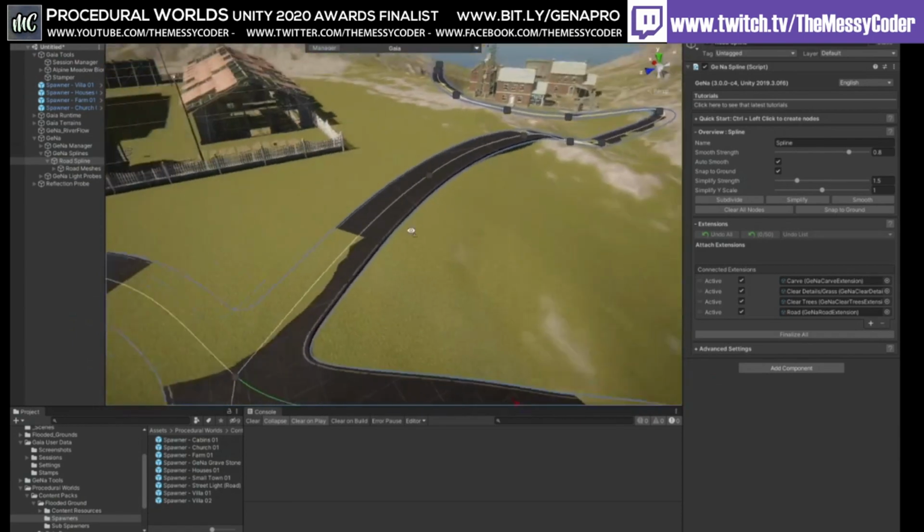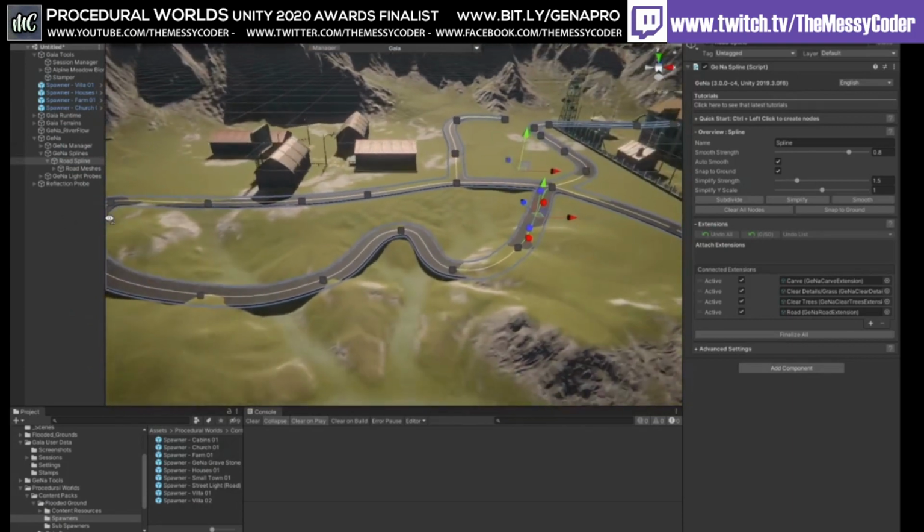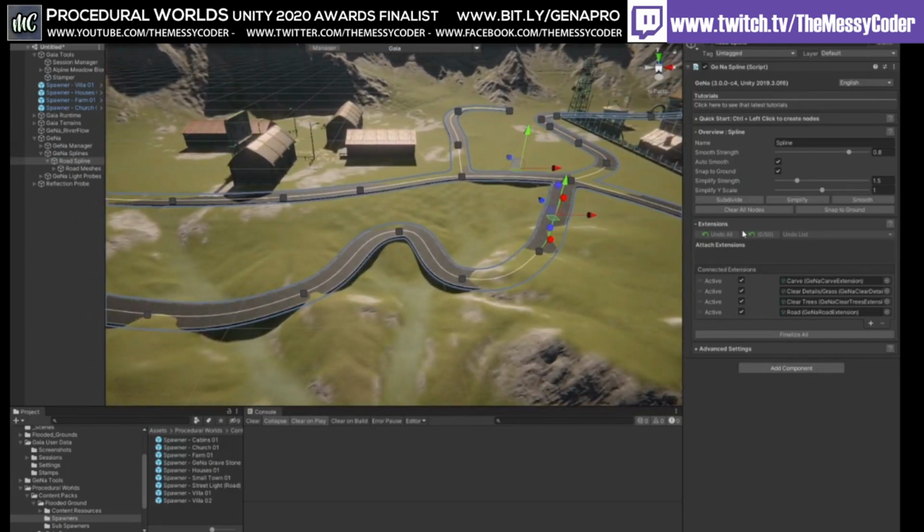So this concept, this network of roads we've just created, before you've done anything, it's now the best road asset I've ever seen on the asset store. At this point, thank you. Even without you going any further. This is just the beginning.